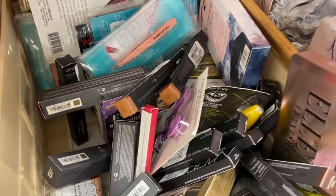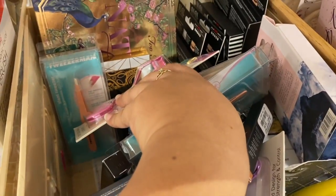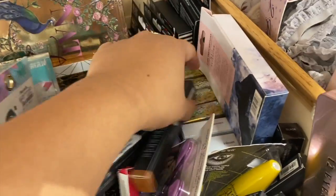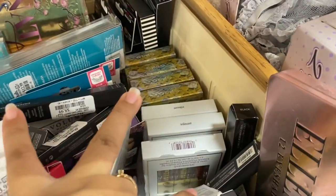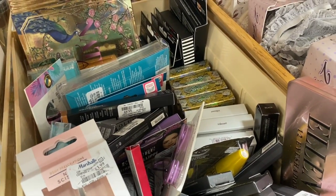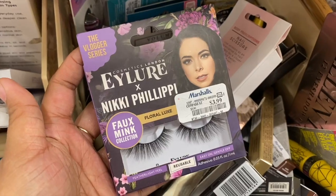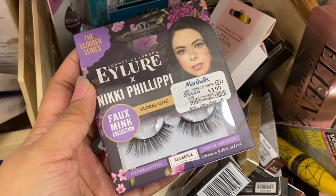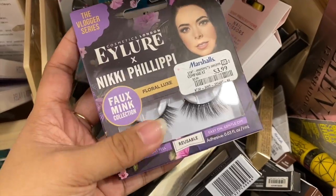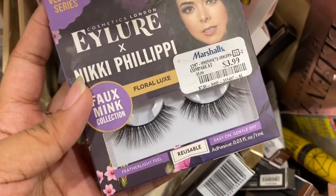It's a hot peachy shade. Oh my gosh, look at that. What? Yay! Oh my gosh, they're all stocked. I just want to scream, guys. I found the bronzer and I found the palette, and then there's more Stila stuff here. Oh my gosh.